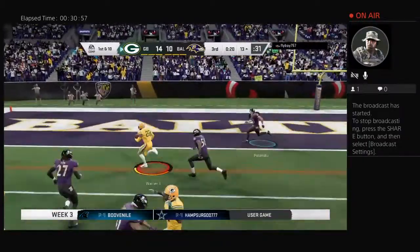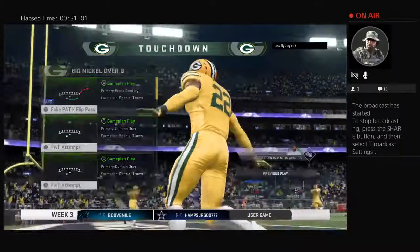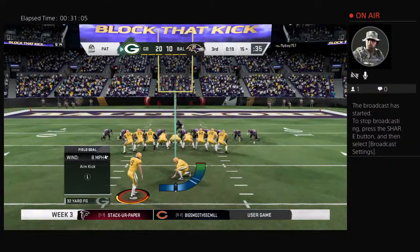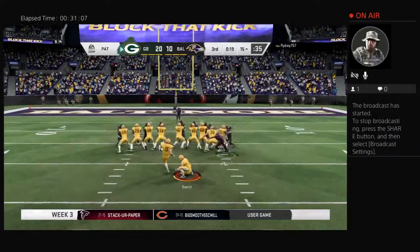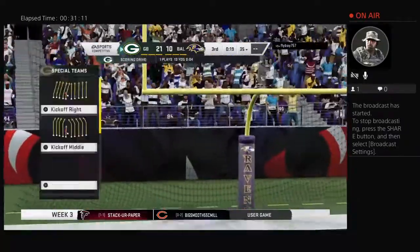Now a handoff here to his running back. And he's going to take it in. Touchdown, running down to make it Packers. A great play there, with his second TD of the game, his 6th on the year. And the Packers are able to stretch that lead out further.